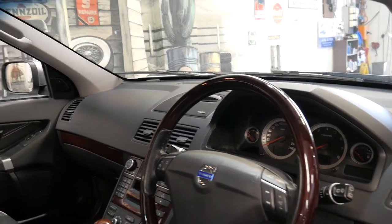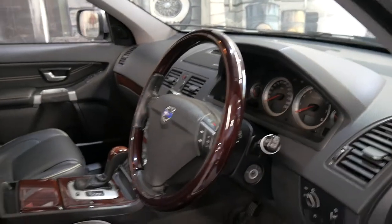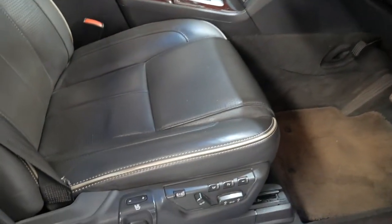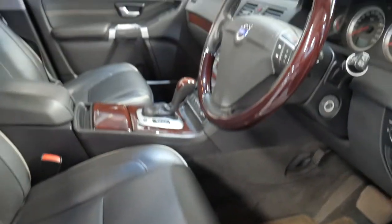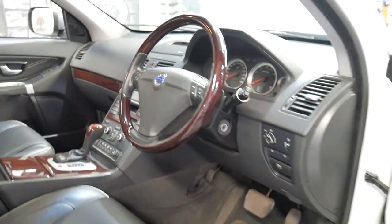Heated seats front and back. Obviously the executive comes with the timber, wood grain, memory electric driver's seat, which is air conditioned as well. It's done 114,000 kilometres, but you'd certainly never know it from driving the car.